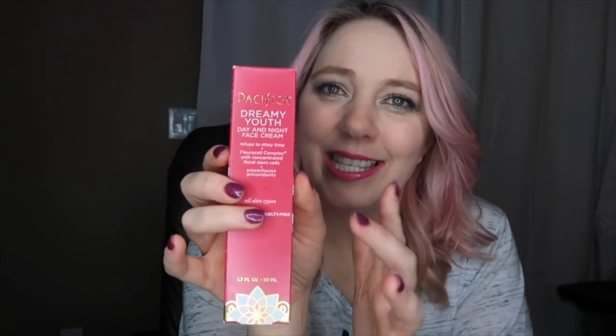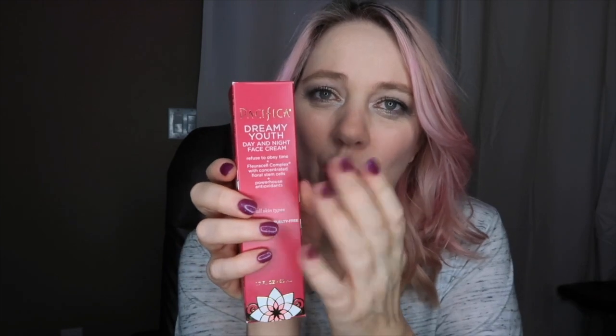Okay, so this, I know exactly what this is. This is the Dreamy Youth Day and Night Face Cream. So I had got the whole Pacifica vegan collagen skincare kit. Love it. And I actually have a whole review on it. I'll link it right here so you can check it out. But the one thing is the lotion, the face lotion that came in it is more of an SPF. It's not so much a face cream. When I bought everything, I got a sample size of this. So I started to use it during the day, and I love it. I love it, love it, love it.